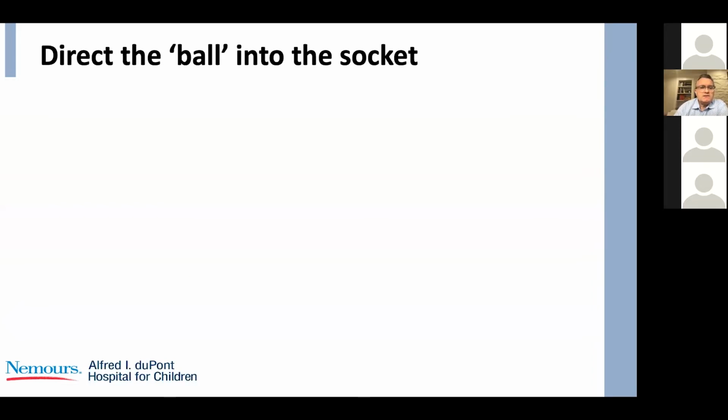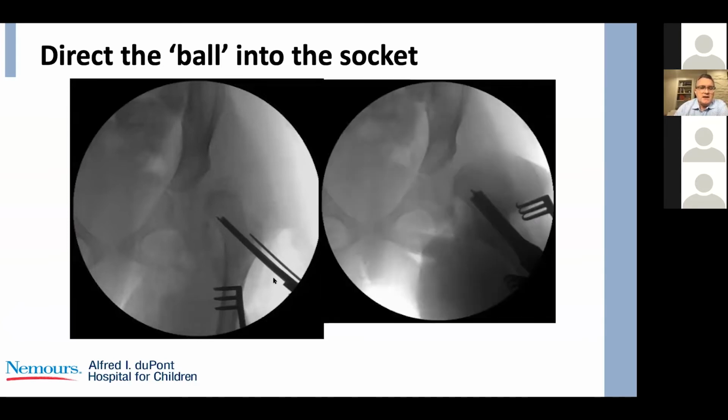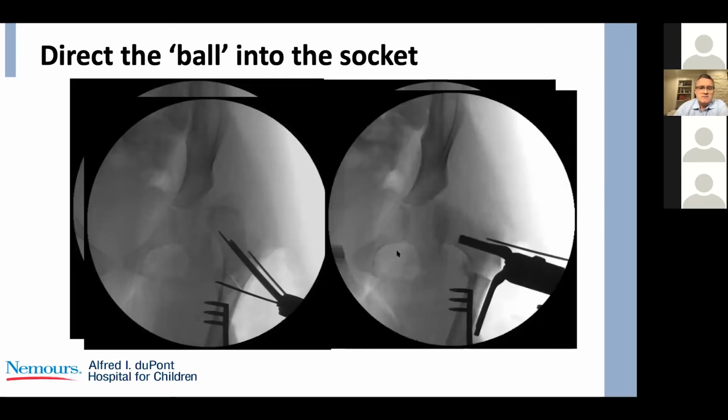If you treat it, what do you do? Here are some intraoperative x-rays. So I'm teaching you how to do it now. Don't try this at home, but you want to direct the ball into the socket. We use a special type of plate to hold on to the soft bone in SMA. First we put in what we call a seating chisel, and then we cut the bone here. You can see we take out a triangle of the bone, and then we take the triangle out and tilt the ball down towards the socket. You can see here now it's more in the socket.